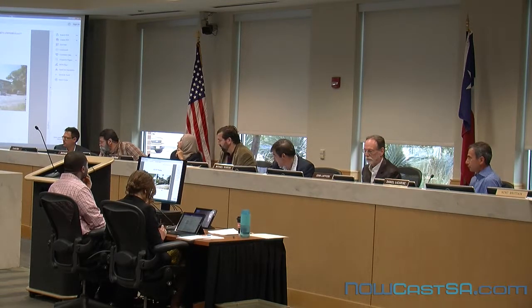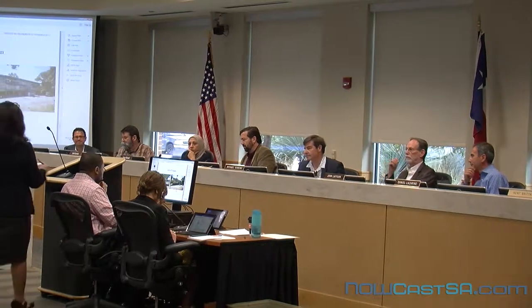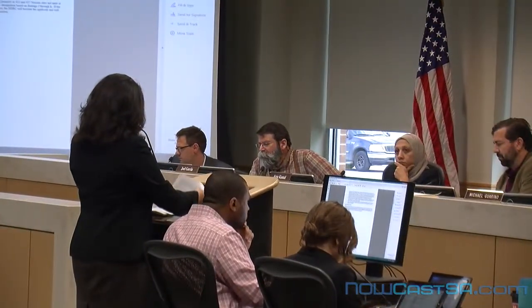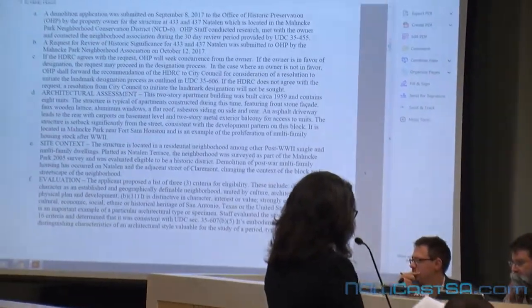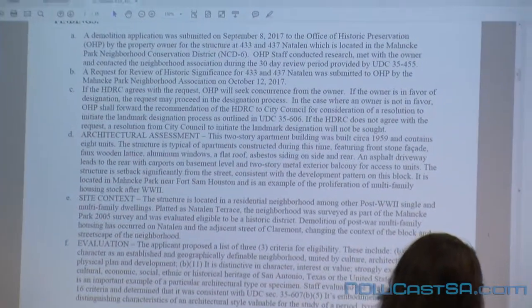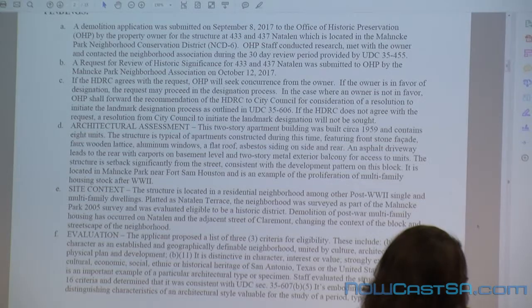So I want to elaborate on the two criteria they found that met. In staff's recommendations, if we look at finding F, which is the evaluation of the property, although the applicant proposed three criteria for eligibility, which included criteria 10, its character is an established geographically defined neighborhood, united by culture, architectural style, or physical planning development. Criteria 11, its distinctive in character, interest, or value, which strongly exemplifies cultural, economic, social, ethnic, or historical heritage of San Antonio or the United States. And criteria 12, it is an important example of a particular architectural type or specimen.